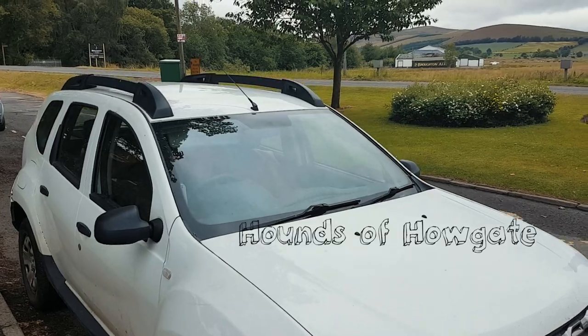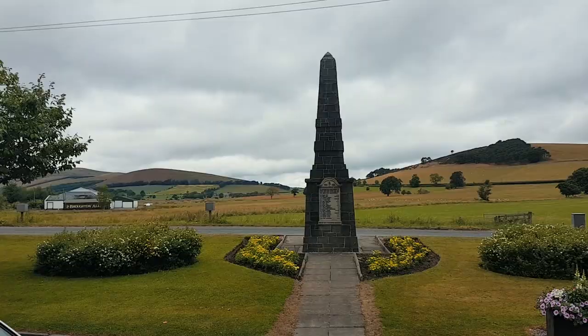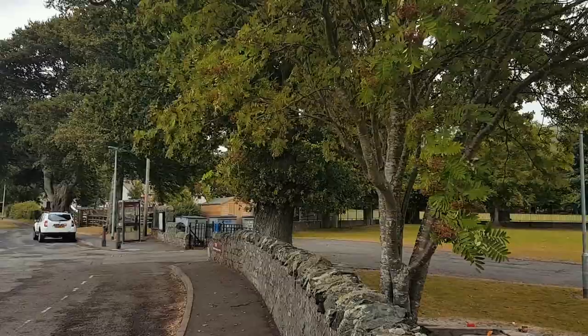Here's the car. There's Broughton Ales over there, and there's this wee monument. And if you look over there, you can see the bus stop. We're doing the John Buchan Way today, and Walk Highlands says it's about 13 and a half miles.